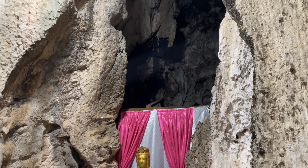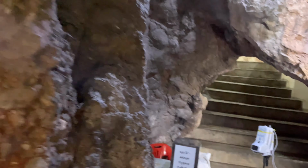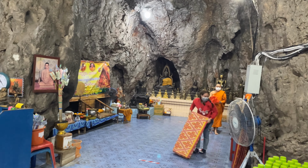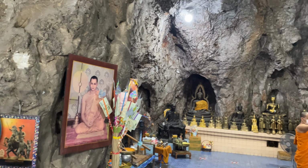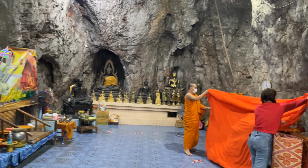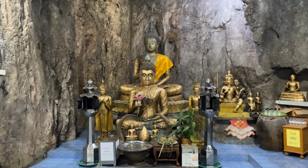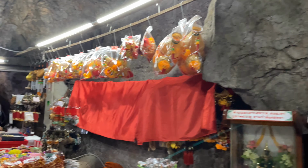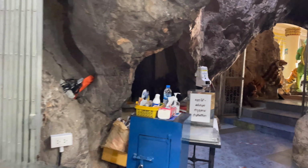Chinese goddess. And the little cave part. Looks like the monk is done for the day here. So here's more of the cave. And they have the Buddhas all around. Same for over here. And they got a gift shop, so if you want to get you a nice little souvenir, some bracelets or little Buddha amulets.